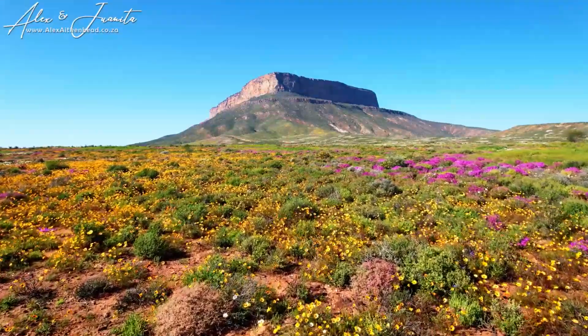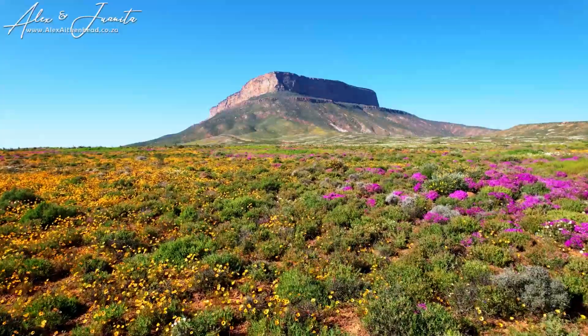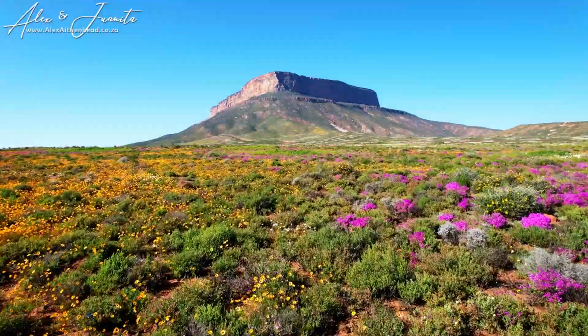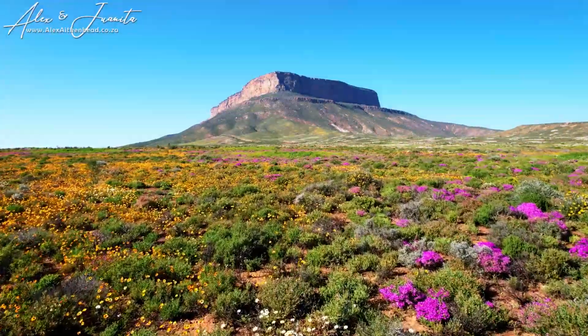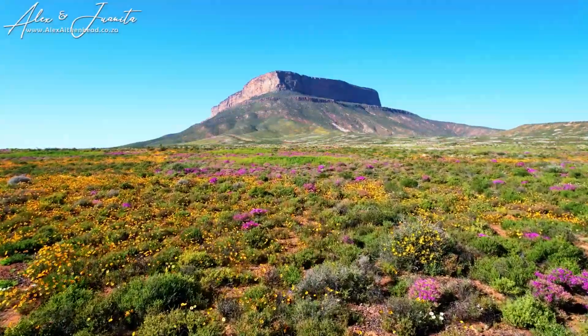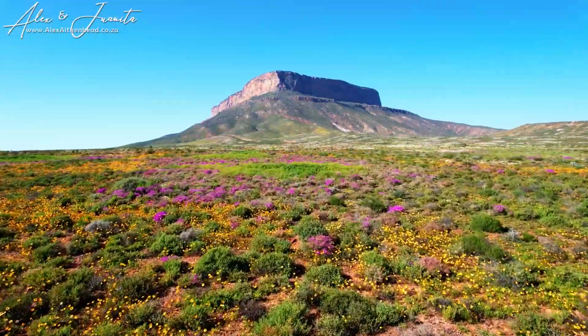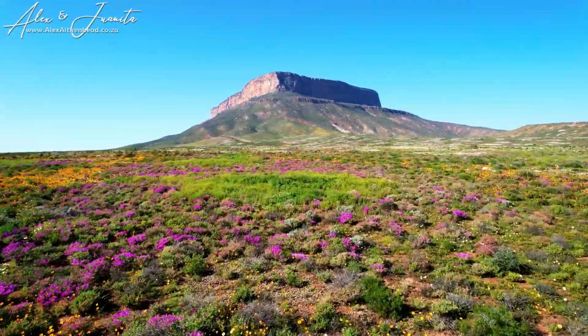Our halfway point brought us to the charming town of Van Rensdorp, nestled in the Namaqualand region of the Western Cape. It is a picturesque place situated alongside the Troe-Troe River, with the imposing Mascam Mountain and the Gifberg Mountains as its backdrop.